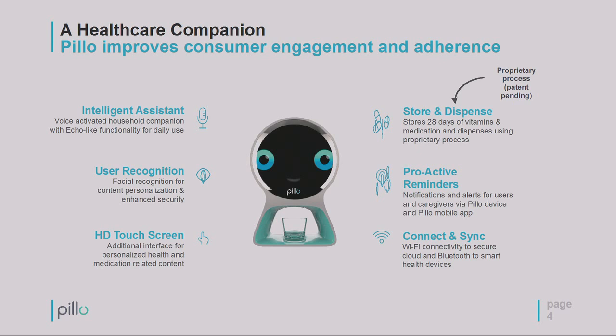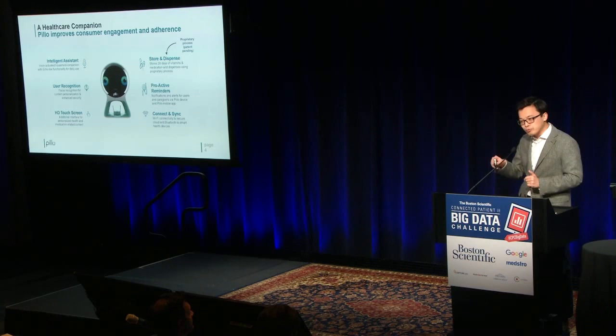And on the screen, the patient can see additional information and multimedia content, all that in addition to the amazing big blue eyes. So on the back end, Pillow stores up to 300 pills in 28 different slots in a medication tray pre-filled by the pharmacy. And customizable alerts and interactions encourage regular use and engagement. And connectivity allows Pillow to be the health hub of the home.